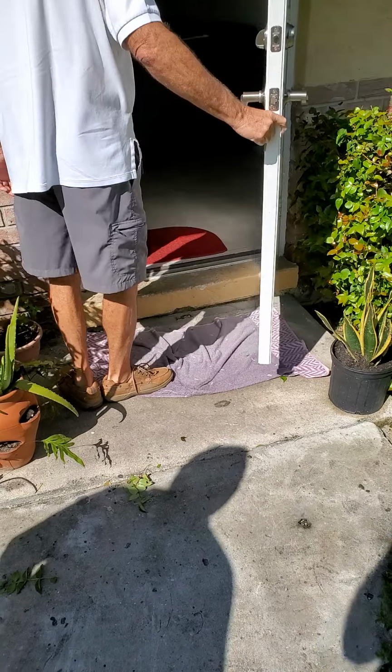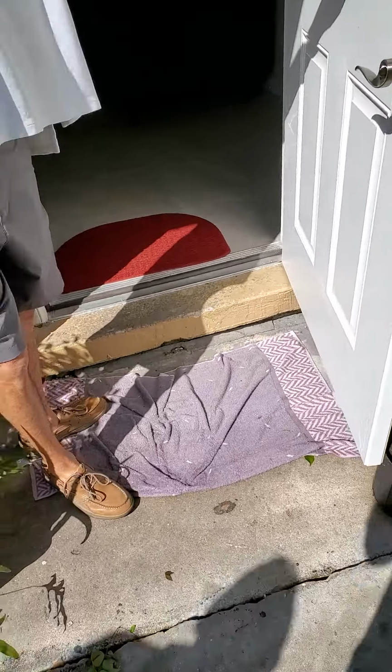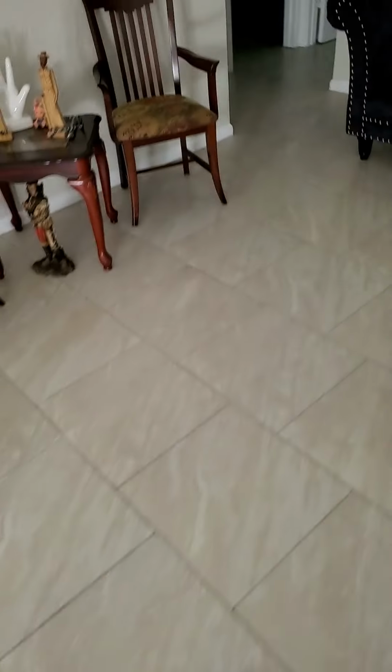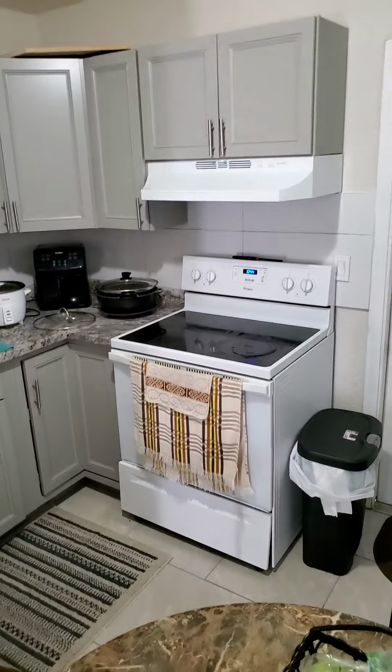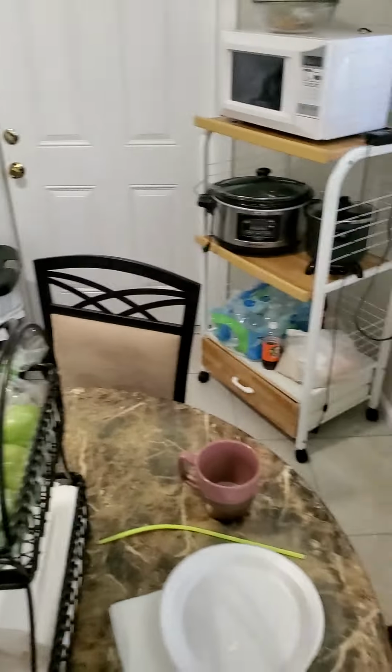Okay, we're going into unit 4. Thank you, sir. Welcome. Just totally remodeled. Brand new kitchen. Nice, beautiful gray kitchen, which is what the seller was telling me. He's switching everything over to gray, which is what's in now. Very nice, yeah. Very nice cabinets. The tile's amazing. New tile, new cabinets, new bathroom.